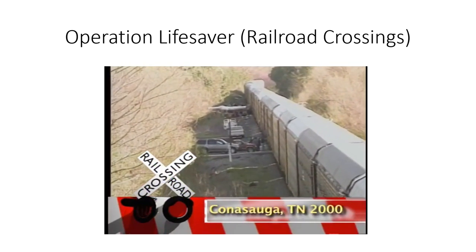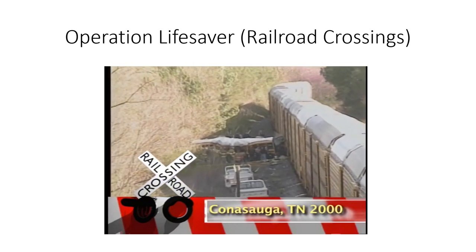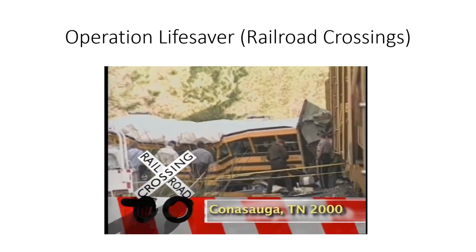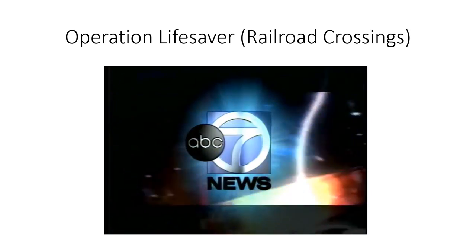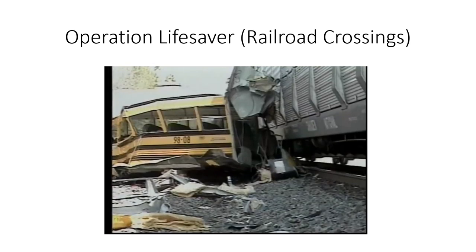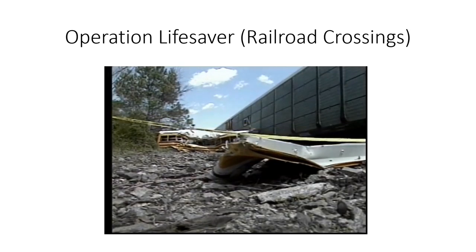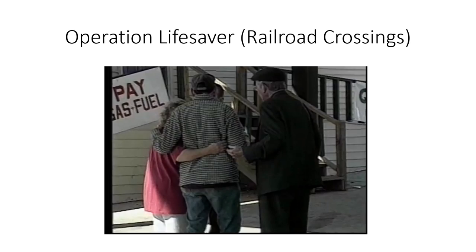Conasauga, Tennessee, 2000. A school bus driver from Murray County, Georgia, failed to stop at a crosswalk after turning the bus around in a parking lot on the Georgia-Tennessee line. Here's how a local newscast described it. The impact of the collision ripped the school bus off of its chassis, dragging it down the tracks, throwing the driver and some of the seven children out, sounding to nearby residents like an exploding bomb.